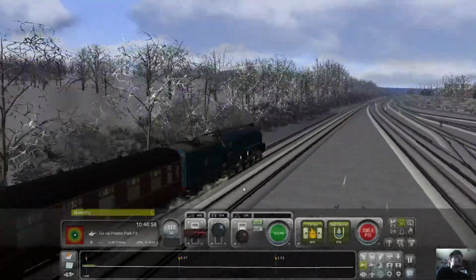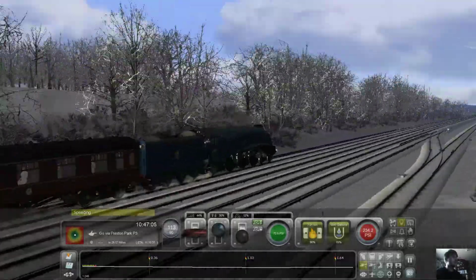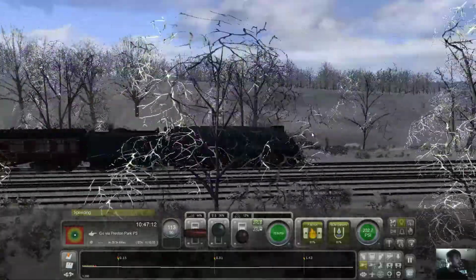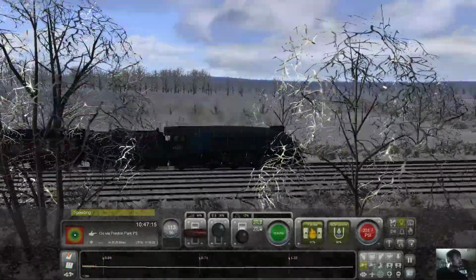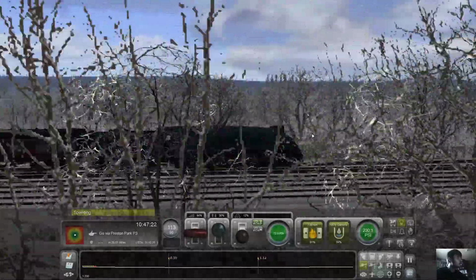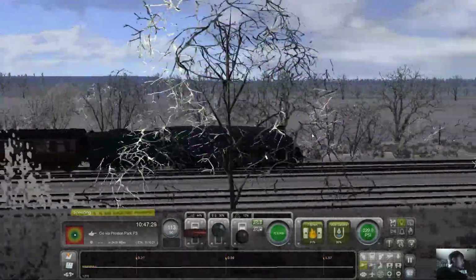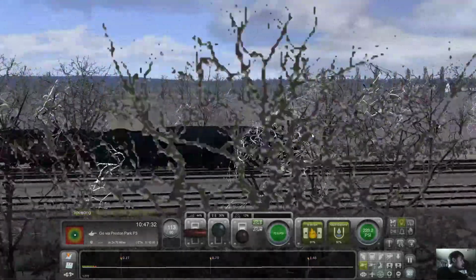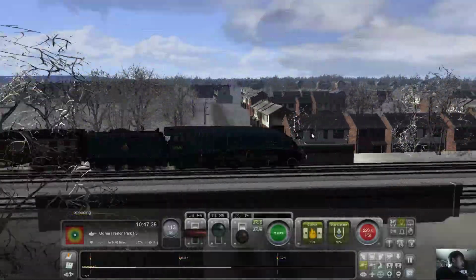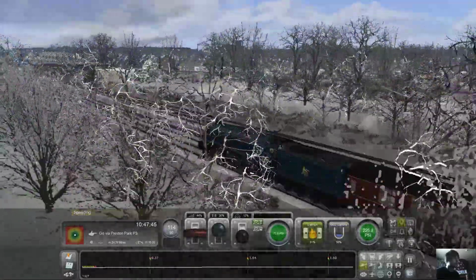Interesting. Right. Oh, because at the moment it's just slowly sit here and watch as she gains speed. I'm going to look up the A4 Locomotive Trust. I am curious about them. Let's take a look. Right, we are losing speed, although that's entirely expected.